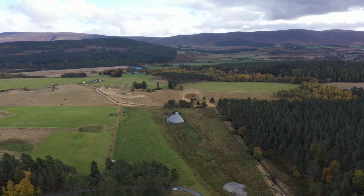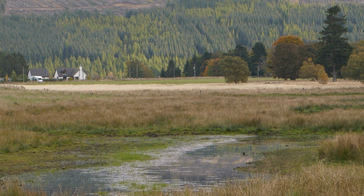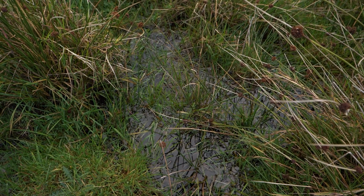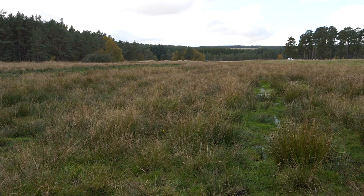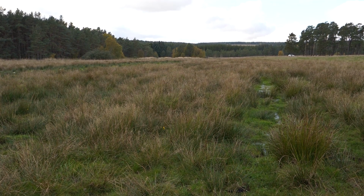By allowing the floodwaters to spill out onto the floodplain more often and more of the time, we're holding water in the catchment for longer periods, so we're smoothing out those peak flows. But also, if the water's allowed to naturally flood onto what would naturally be its floodplain and be held there for longer, it has more time to soak down into the ground and recharge the groundwater. That's important for when we get drought conditions, because that's your reservoir of water to then recharge the rivers and burns over a longer period of time after that.